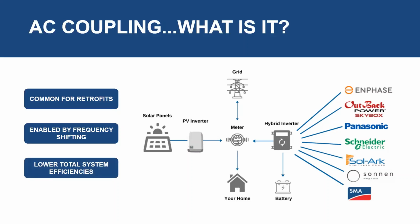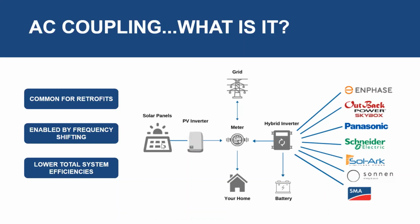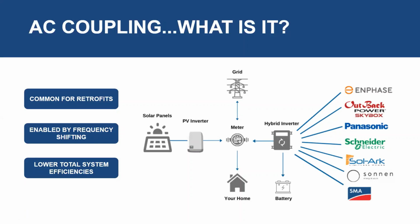The one caveat to AC coupling is that because you're converting AC to DC multiple times, you may be experiencing lower total system efficiencies, because your house is using alternating current, but your battery is producing direct current and your PV is producing direct current. So you have to go from DC to AC to go to your house, and then from AC to DC again through the battery. By doing this power conversion multiple times, the efficiency goes down. So that's sort of the drawback, if you will.